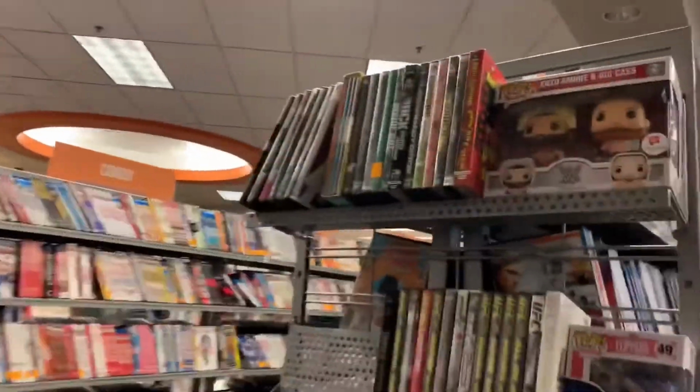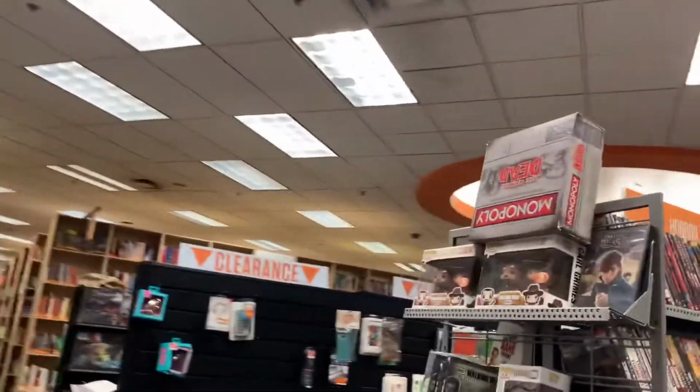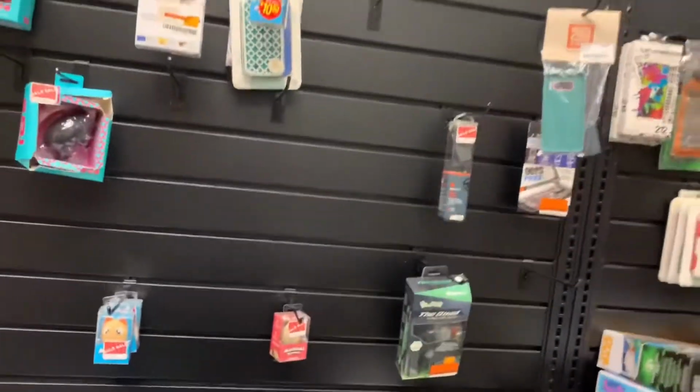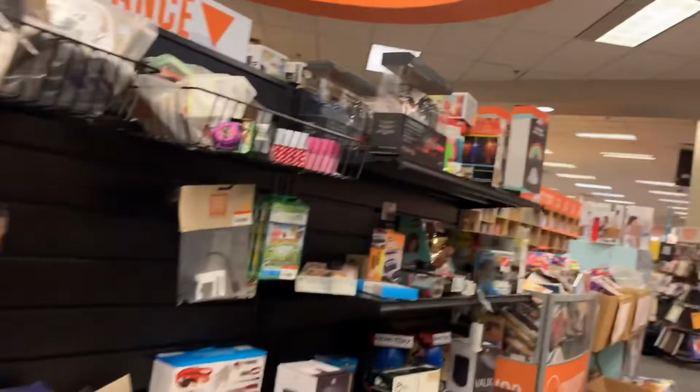Let's see. These end caps usually have something in it. Yeah, a couple Pops and DVDs. The DVD section, usually steer clear of that. And my wife's favorite section of other stores, the clearance rack. Let's see. Usually they have some decent things, but looks like they've been cleaned out here too.